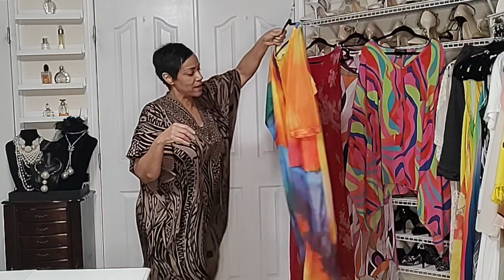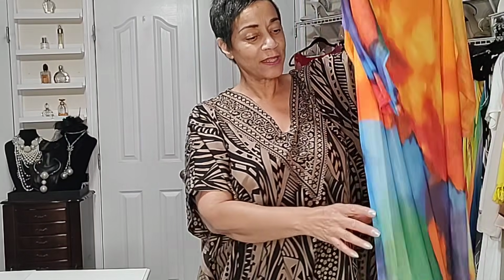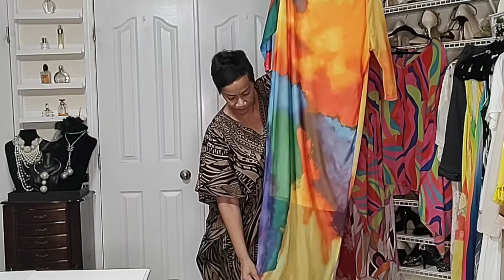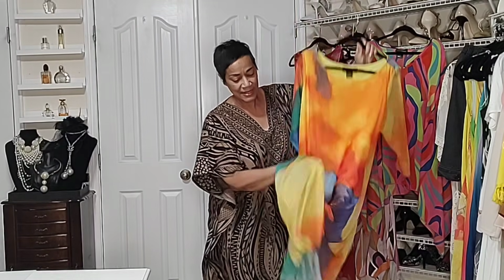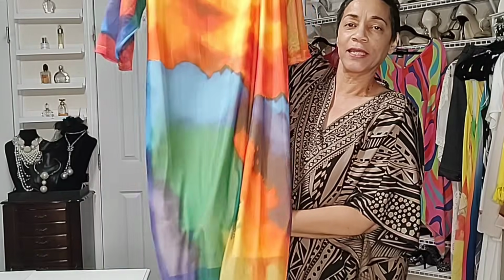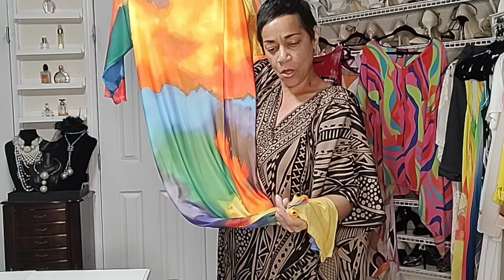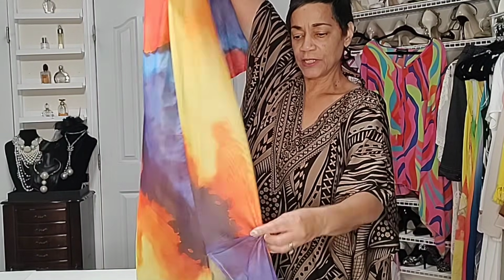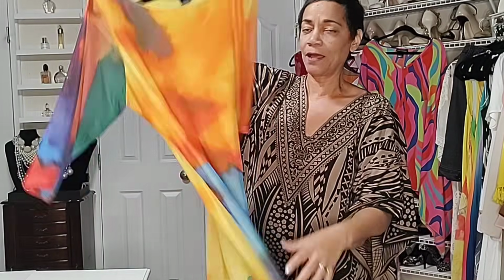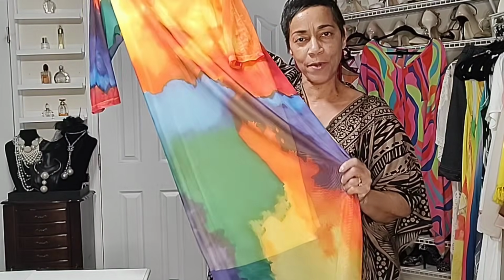And I've had this about a month. I'm going to play with this a little bit. Now, for the length that it is currently, and it has a slip with it, but for the length that it currently is, I'm considering cutting it off. Now, it's long. It has slits on the side. I got this from Ashley Stewart, and I absolutely love the print.